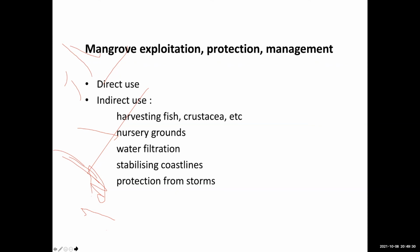The indirect use, of course, is that mangrove areas are the nursery grounds for many fish, for harvesting fish, for crustacea. If you watched David Attenborough recently, he was showing some mangrove swamps in which there were small crocodiles, which were being protected because crocodiles are known to eat their own young. But plenty of crustacea. And if you look at areas around Sydney, there aren't that many good examples now, but certainly in other places there are Aboriginal kitchen middens, and there's lots of crustacea and particularly mollusks, which have their origin in the local mangrove swamp.